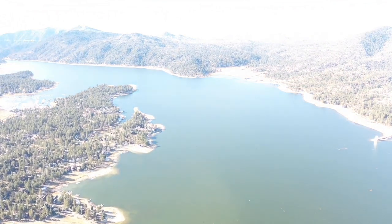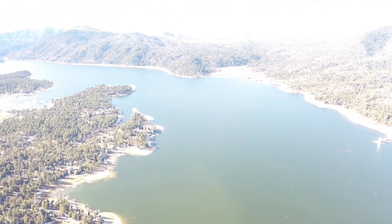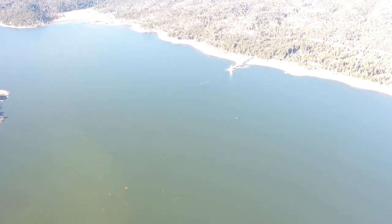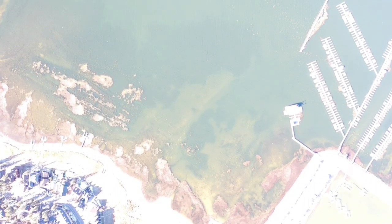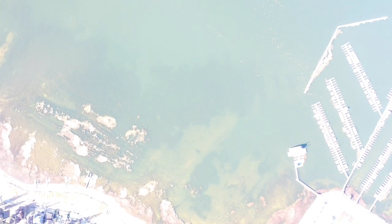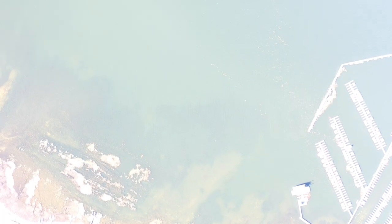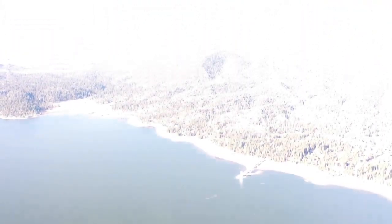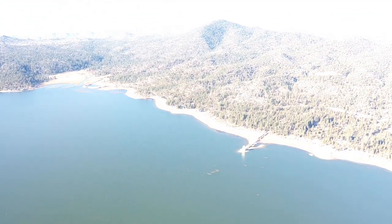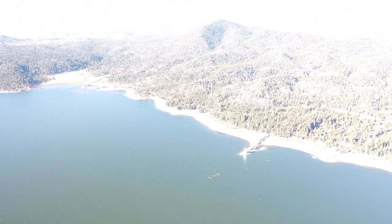Oh, this is so awesome, you guys. Let's go over this way so we can kind of cross the lake a bit. Get you guys some nice shots of the lake. Let's see how this looks from here. Oh, that's awesome, you guys.